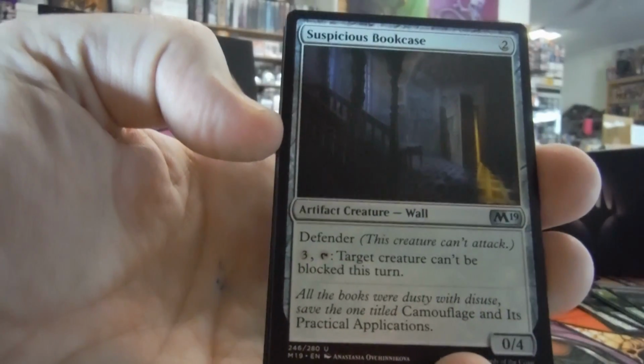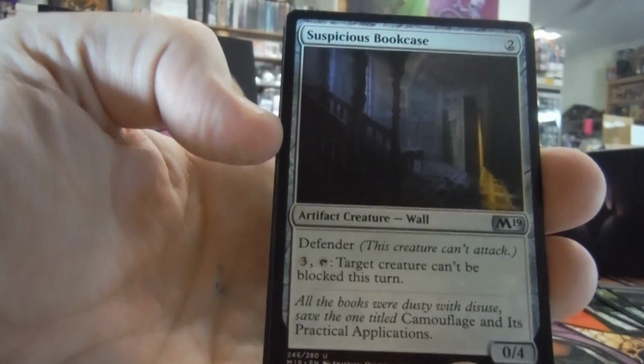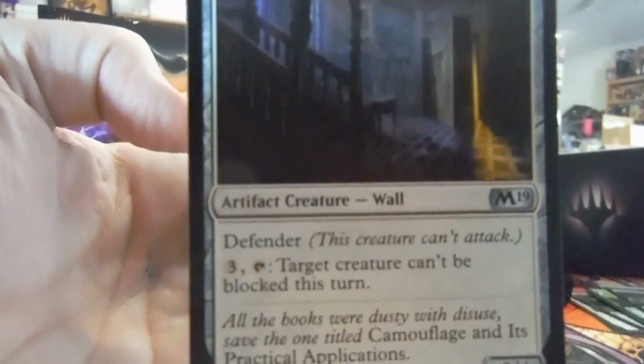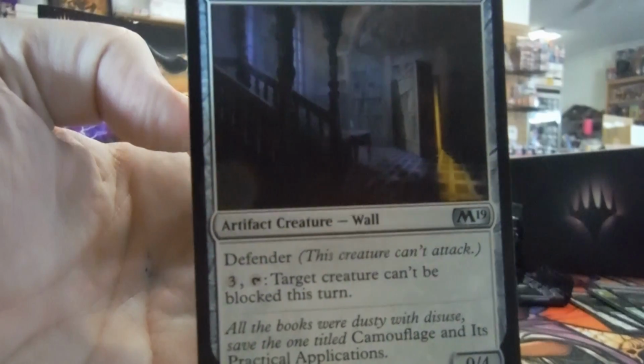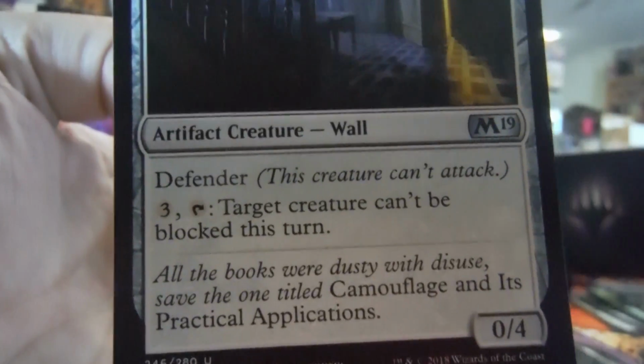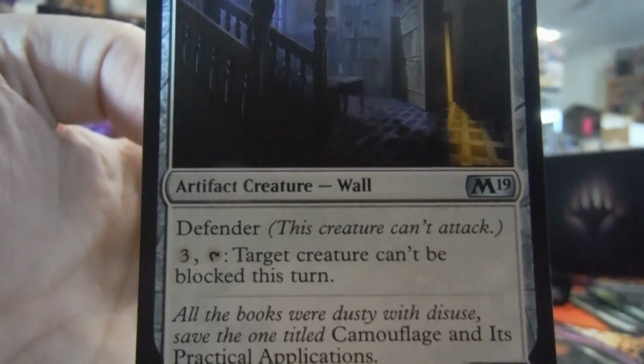Alright, here's our first uncommon. And it is Suspicious Bookcase. It's very suspicious, that bookcase. This is an example of something called a top-down design, where instead of designing the card for its effects, they designed it for the flavor. So you'll notice it's a wall, literally a wall, that allows a creature to get by undetected and become unblockable. So they designed this whole thing with the idea of a bookcase that's a secret passage.